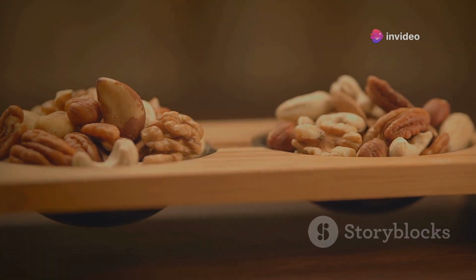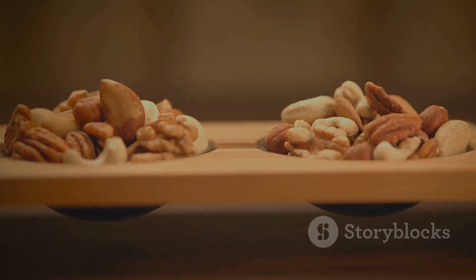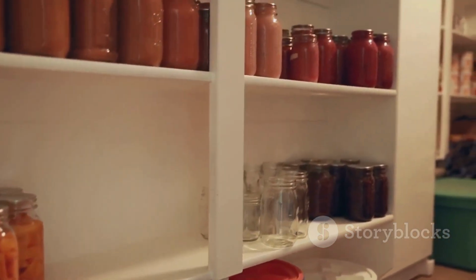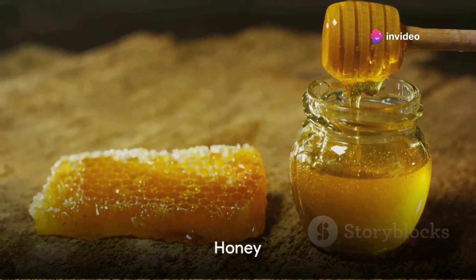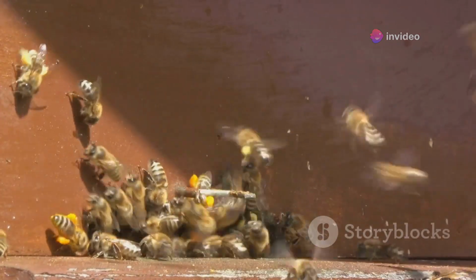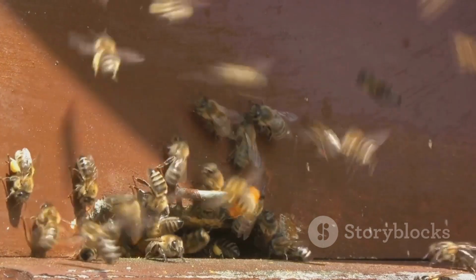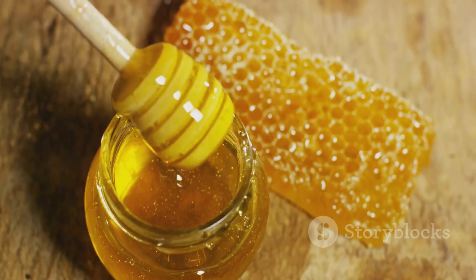From honey to dried beans, canned goods to nuts, these are the items you'll want in your emergency pantry. Let's dive right in, starting with one of the most surprising items on the list. Honey is a natural sweetener that never spoils. This golden delight made by our buzzing friends, the bees, is a power-packed food source that the government is secretly stockpiling, and with good reason.